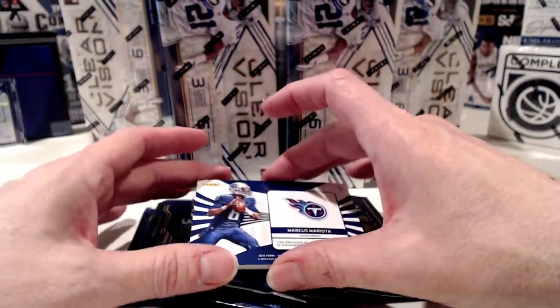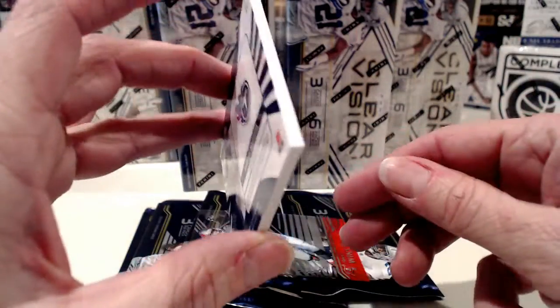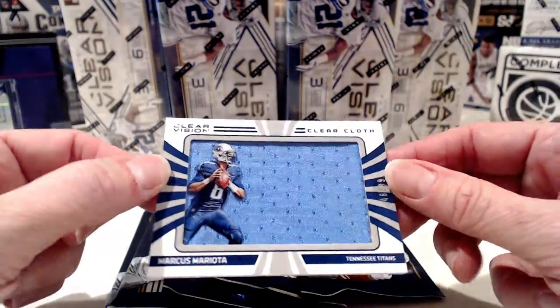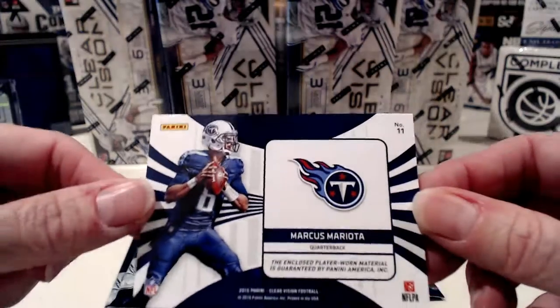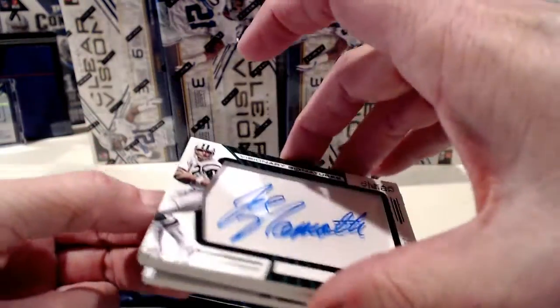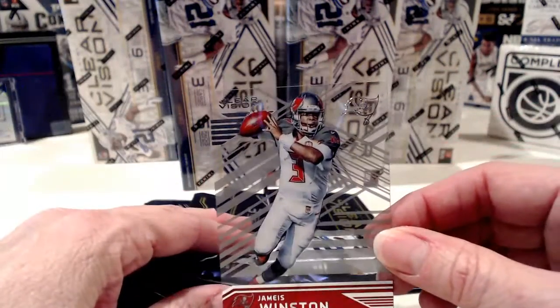Oh, here's our hit out of this box. This is Mr. Marcus Mariota. Let's see if he's going to be signed. Oh, he is not signed, but still, that is a giant piece of cloth. Right on. That is huge. And I'm going to guess that's, well, it just says player worn. It does not say game worn, but that is enormous. But I have to tell you, nothing's probably going to make me happier right now than the Joe Namath. We're going to have to work hard to make me happier than Joe Namath in this box.